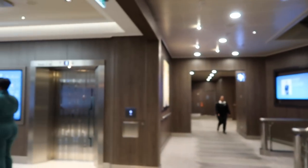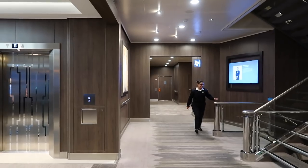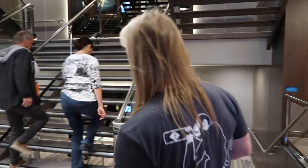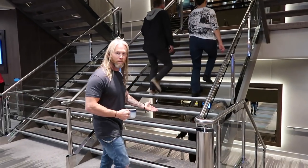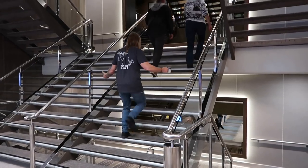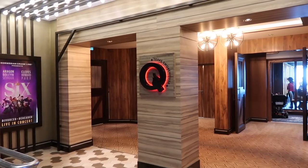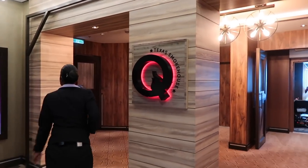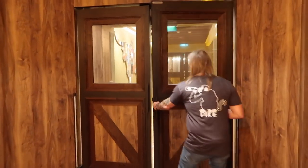Okay, still on deck 6. The atrium is midship. We walk to the forward of the ship on deck 6. On that side, there's nothing but bathrooms. You have your stairs here. Jason is going to show you the beautiful staircases. And then on this side is Q, which is the Texas Smokehouse. So let's go check this out.